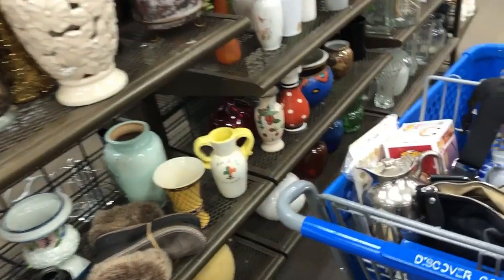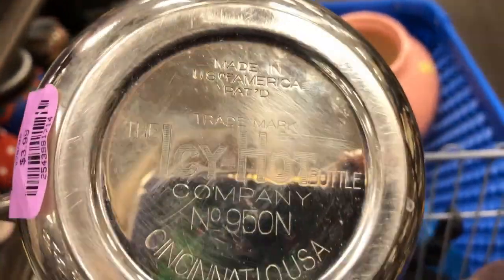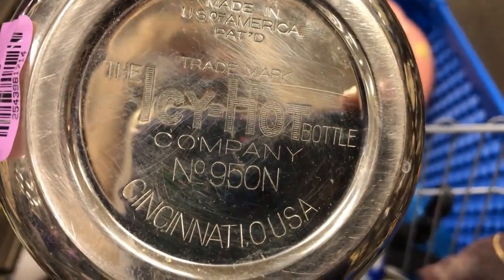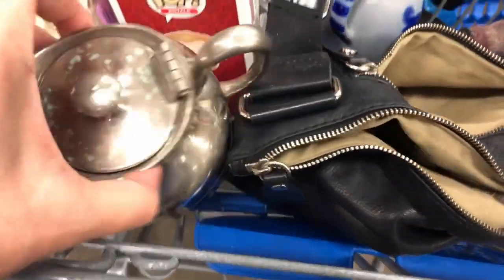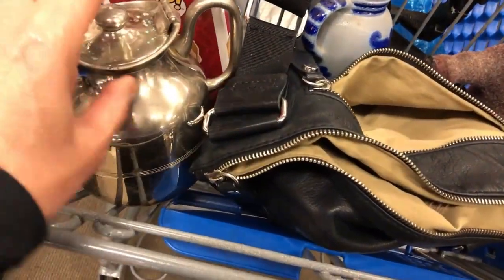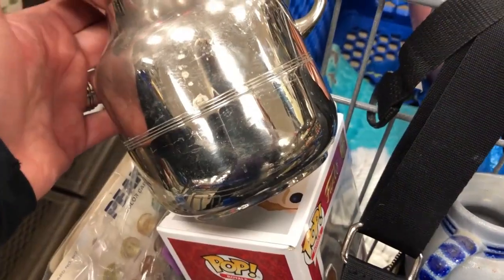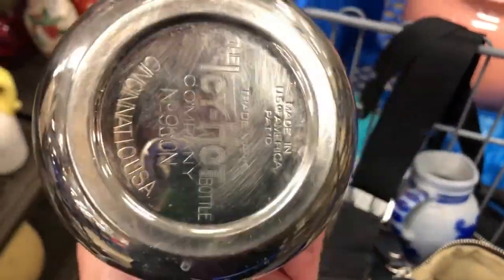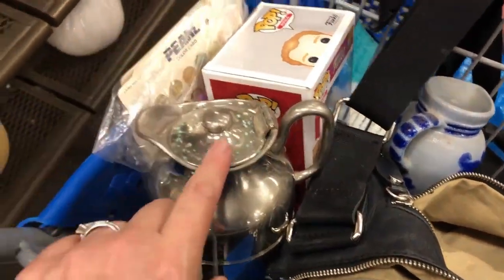Hey, you guys. Okay, so I picked up one thing when I went to look at teapots. This is $3.99. Hang on. Made in America, patented, Icy Hot, Cincinnati, Ohio, USA. It's just a really cool thermal. It needs a little cleaning up, but I want to check this vintage item. I don't know what to call this design, but I like it with this heavy metal. I just like the style of that. I think that has some value.